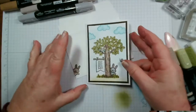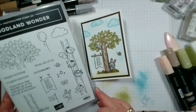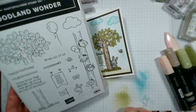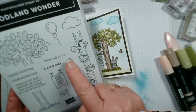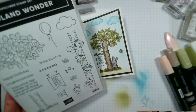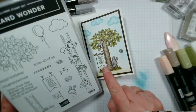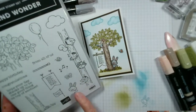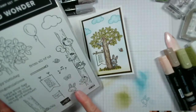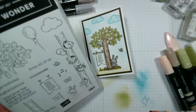So there we go. There's a simple little fun card with a little tree from Woodland Wonder. If I bring that up to the camera, you can see better. So you have this cute little line of animals, and then you've got the bunny that we used and 2 butterflies, and then you've got the music from the bird, and then you've got the flag, the pole and the banner that I've used today. You've also got a balloon, so that this little owl is ready to hold the balloon or the flag.